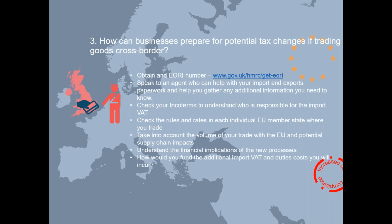I think a lot of you have probably thought this already, but how much volume are you doing in the EU? Do the changes coming still make the EU an attractive and profitable market for your business? And if you do want to continue, do you need additional funding to cover the cost of the new supply chain setups? And where would you get this money from? Next slide, please.